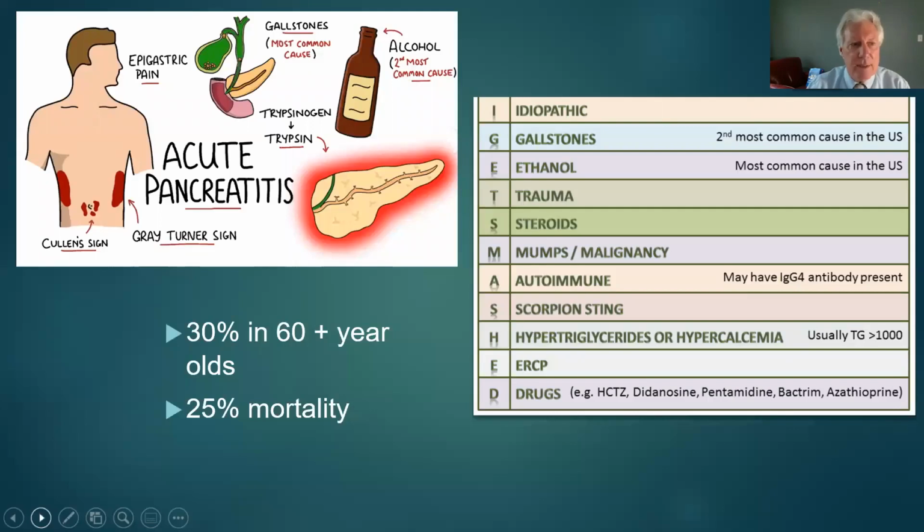So acute pancreatitis can occur, and these are all the reasons why you can get pancreatitis. Again, alcohol is the most common cause of pancreatitis, and gallstones is the second most. But there's other reasons. You can have a pancreatic tumor, which is a pretty tough nut to crack. Of all the solid tumors, it's a very difficult tumor to treat.